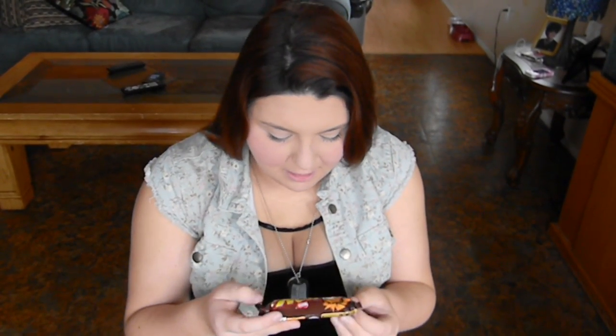So the first thing I'm gonna try is a Lion bar. Now these look really good. I've definitely seen these before. I know there's a Lion cereal and all that. It's really big in Europe, the Lion brand. It's from Nestle. It looks like it's got wafers and chocolate, and I love that kind of stuff.